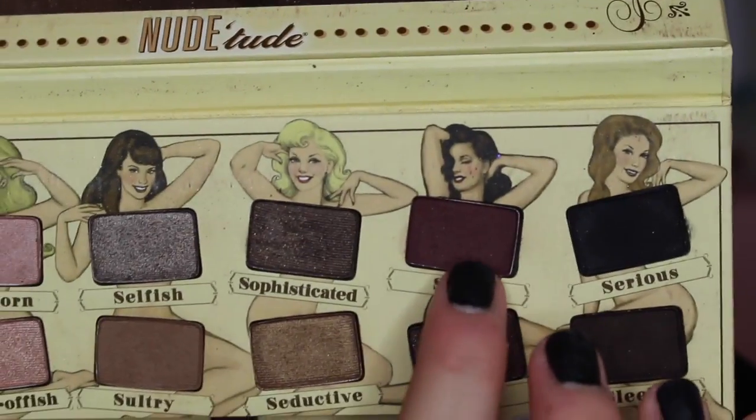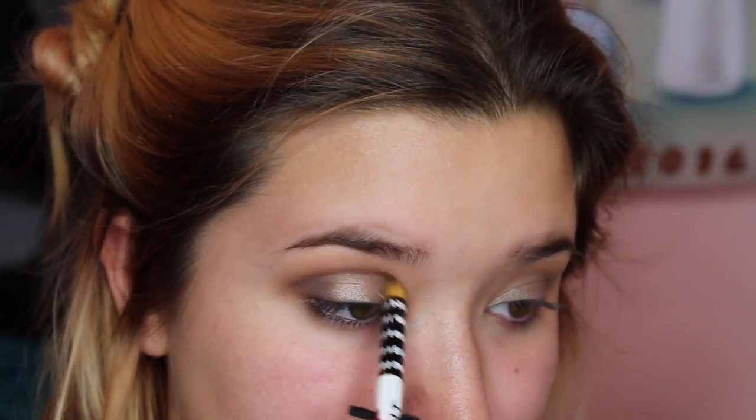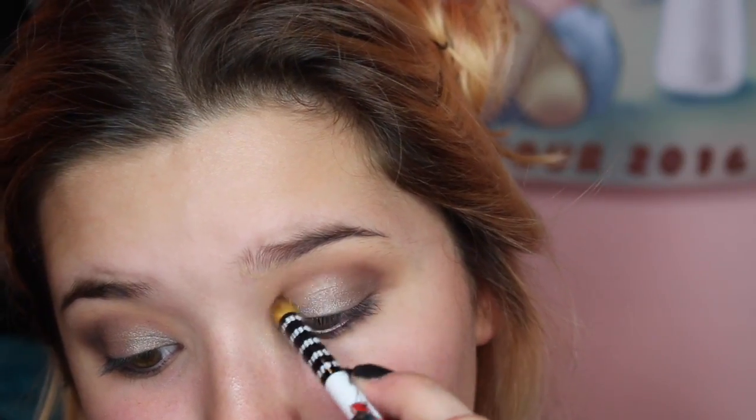Now with a pencil brush, this one's from Sonia Kashuk, I'm going to be taking the shade Sexy, which is a much redder toned brown. And I'm going to be lightly just taking this in my crease.